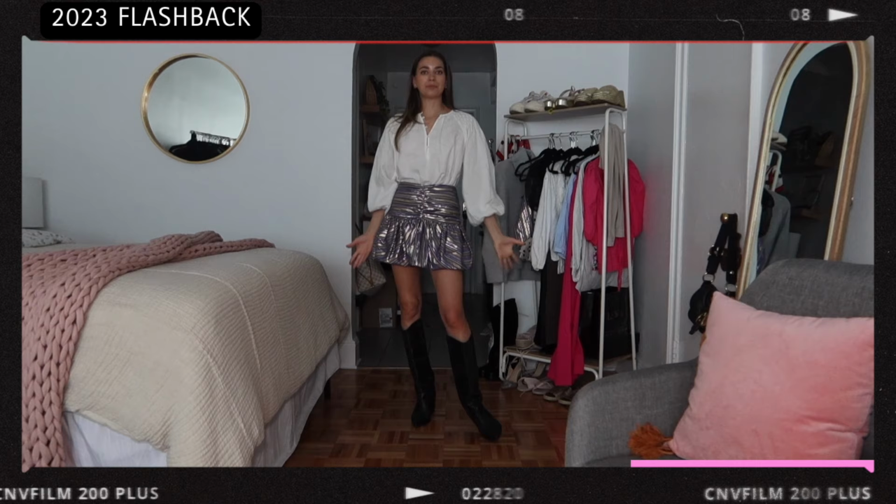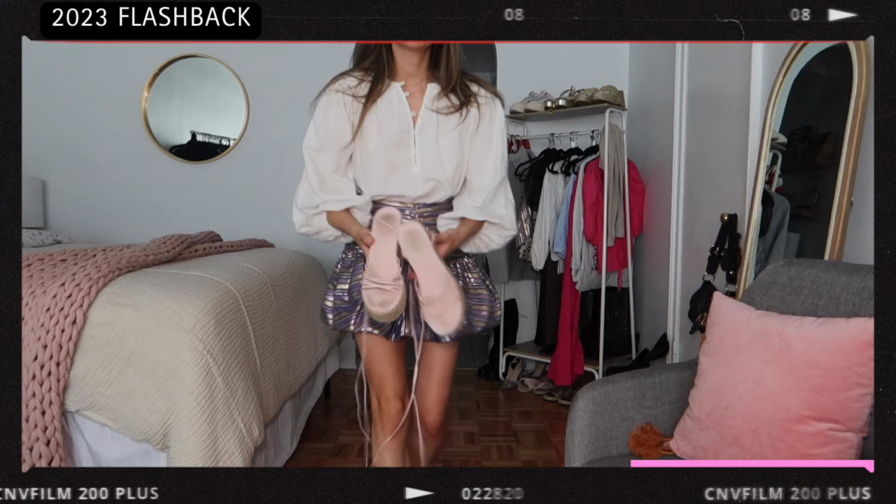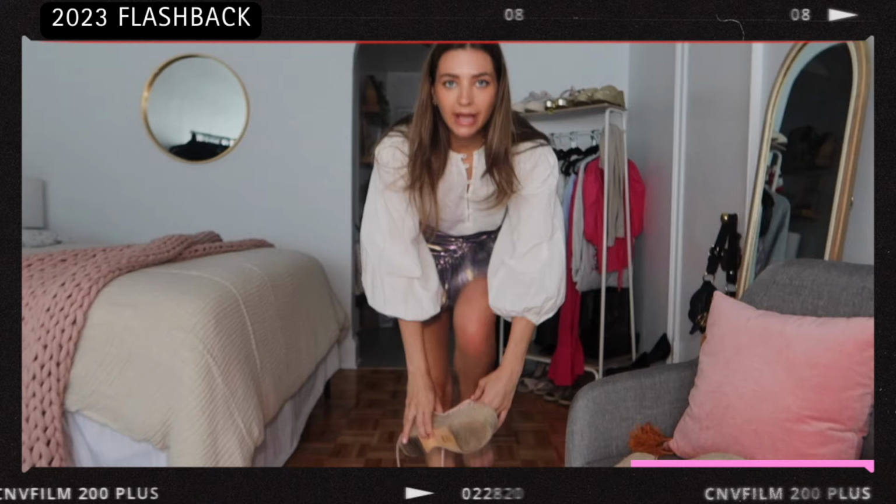I just tucked it in and put on my little boots. But this would also be cute with more of a wedge maybe. I got these last summer and they're really cute, but they're made so poorly. I got them through an influencer, so I had no idea where they were from, and they're from Nasty Gal of all places. Kind of random, right?